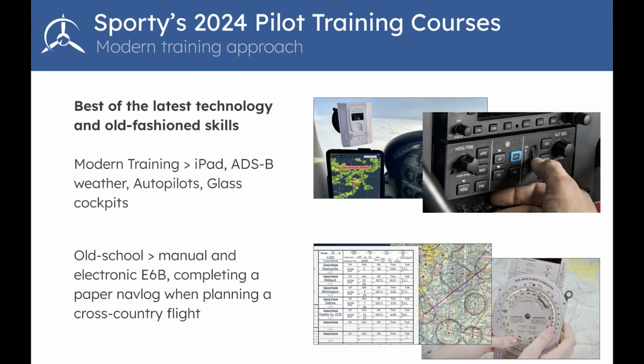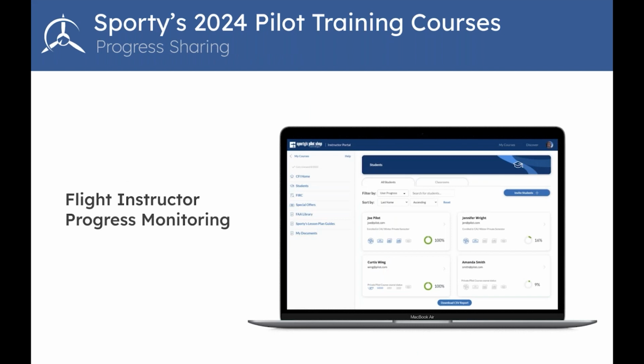But we don't overlook the modern technology. So you're going to learn how to use your iPad for flight, the latest ADS-B weather, which is data link weather, so that you can see real-time or near real-time radar imagery and text weather while you're flying. How to use digital flight instruments, that kind of thing. So it's kind of the best of both worlds, and we approach it that way because that's how we teach it here at Sporty's Academy, and we want to convey that philosophy in our training courses as well.